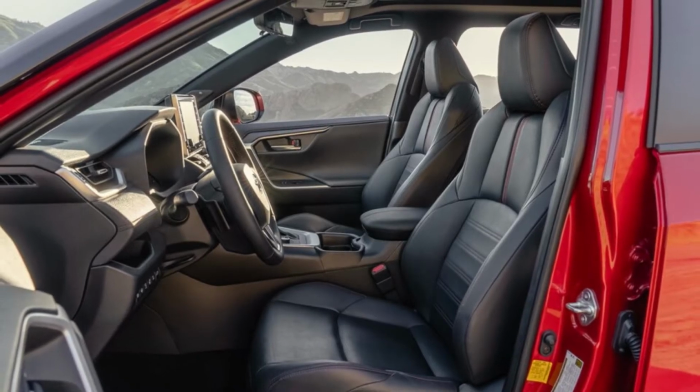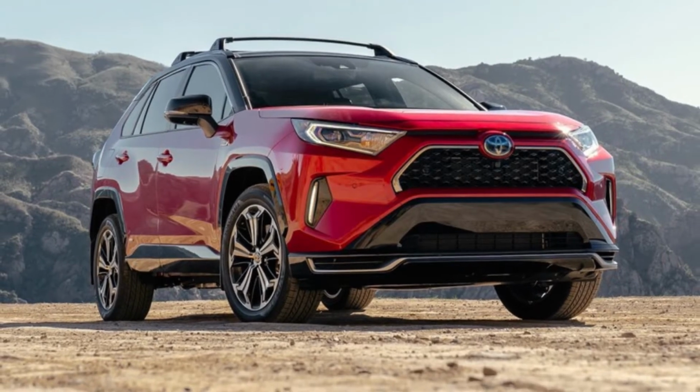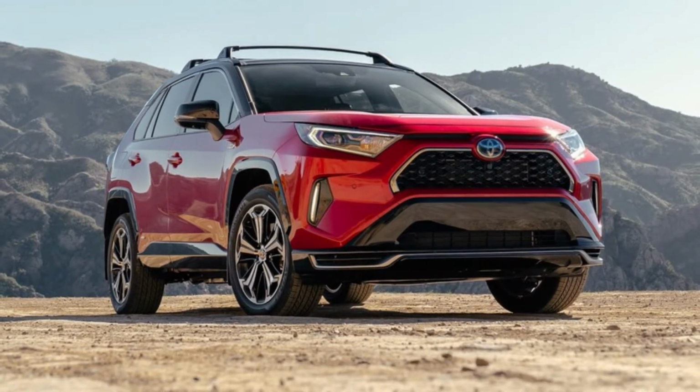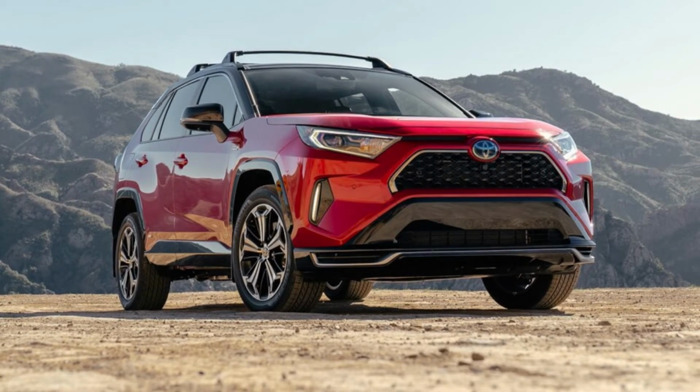Not only is it arguably the best hybrid Toyota has built to date, but it's also the quickest non-Supra Toyota we've tested in the past 5 years, and the most efficient Toyota on sale today not wearing a Prius badge. What's a RAV4 Prime and what makes it so quick and efficient? The new RAV4 Prime is the plug-in hybrid version of the RAV4.